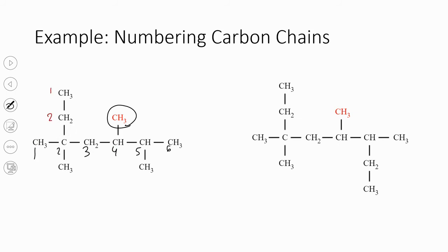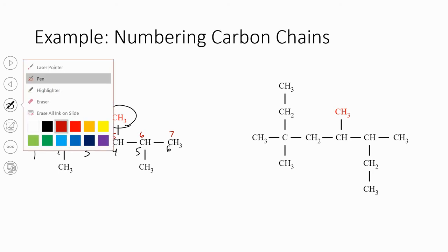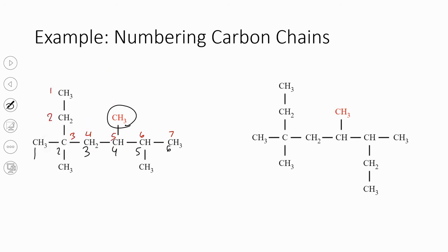1, 2, 3, 4, 5, 6, 7. So we want to start with this side chain. So this is going to be our main carbon chain because we got a longer carbon. Okay, but let's also try another way to number this. We're going to start over here. 1, 2, 3, 4, 5, 6, 7.